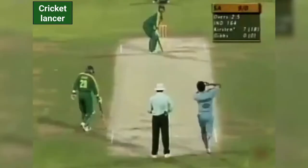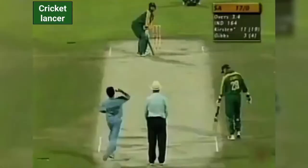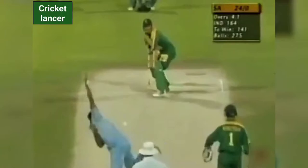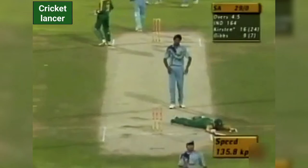Oh, that's a lovely shot. Full face of the bat. Herschel Gibbs didn't even bother running. Oh, that's a lovely shot. Early in his career, that was one of his specialties. A lovely shot. Straight into the gap, and Gibbs did not move one centimetre. Try and get some shape. Oh, that's the time Tendulkar had to hit the stumps.